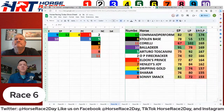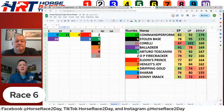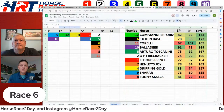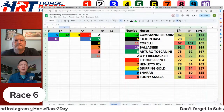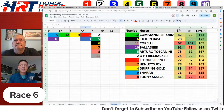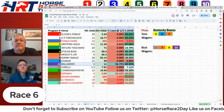And then your total pace goes to the 12 horse, Command Performance, stolen base. So you have that lone EP horse and the lone P in here. Of the 2 that are unlike any others, the 12 might be one that you want to keep an eye on. Those lone EPs and lone Ps can be very dangerous, Tom. What do you have in race 6?